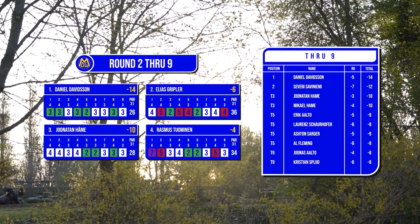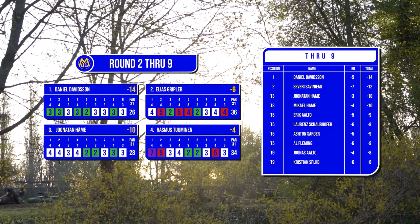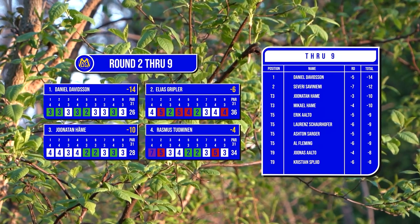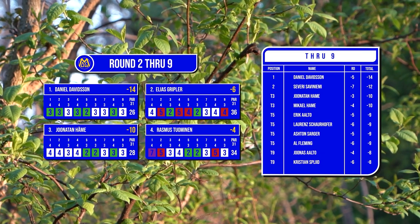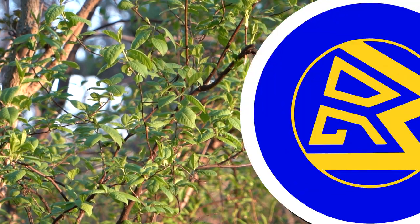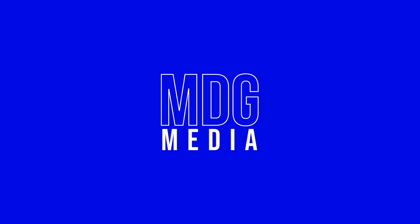So the review: Daniel and Joonatan had a really clean start. Elias and Rasmus are struggling a bit. Let's check how they handle the situation. And on top of that, you see that the two brothers are on top of the tables. Really nice.